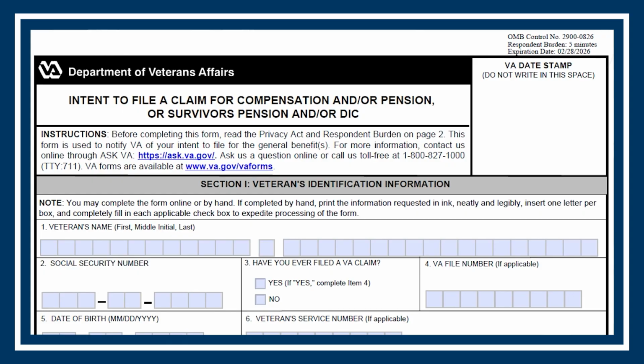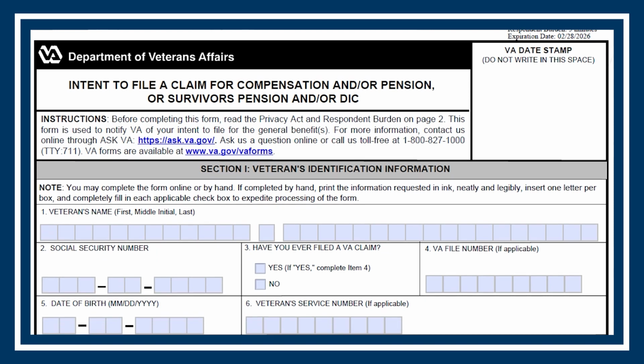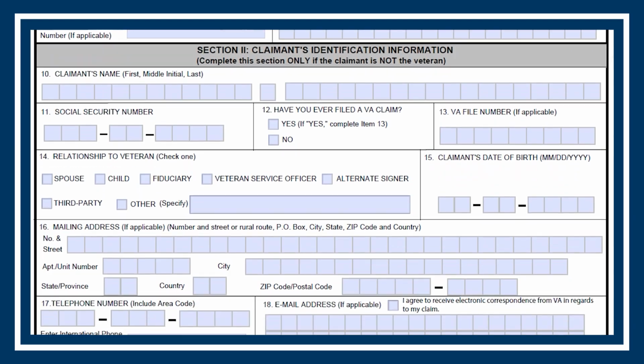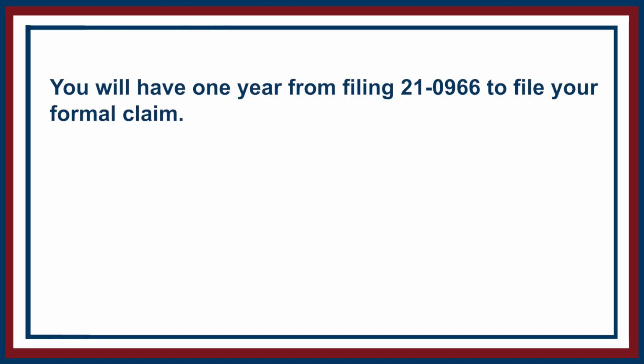To file the intent to file, you're going to use VA Form 21-0966. Very simple form to fill out, guys. You don't even have to put on there what you're applying for. You just simply say compensation. What the VA does is they give you 1 year from the filing of that VA Form 21-0966 to file what they call your formal claim.